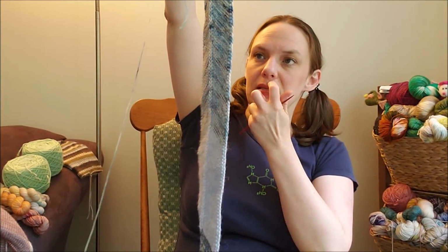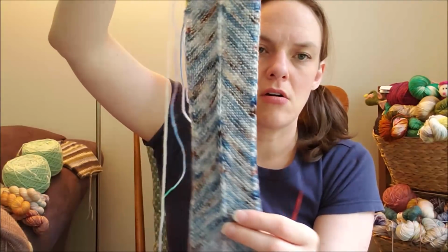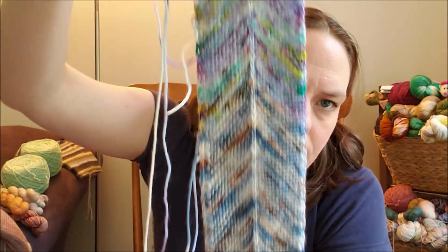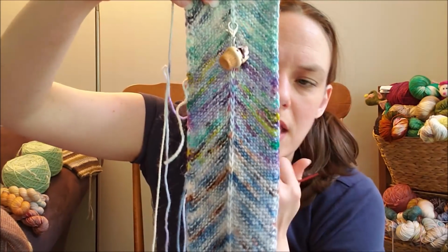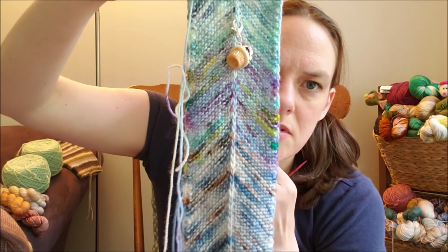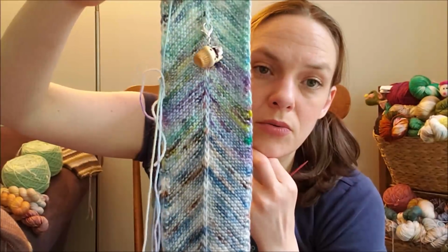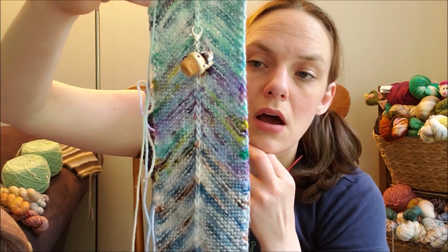So what I've added since last time is I finished this strip, which is all the Hogwarts colorway from Adelaide Cottage. Then I added some of this colorway. This was in a pack that I got from Knitting Expat, Mina Phillip. So I won a giveaway from her a long time ago. It was when she still lived in Bahrain.